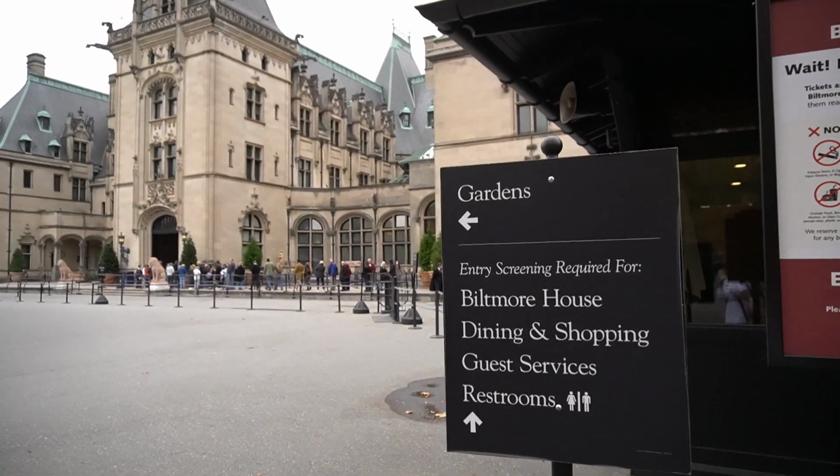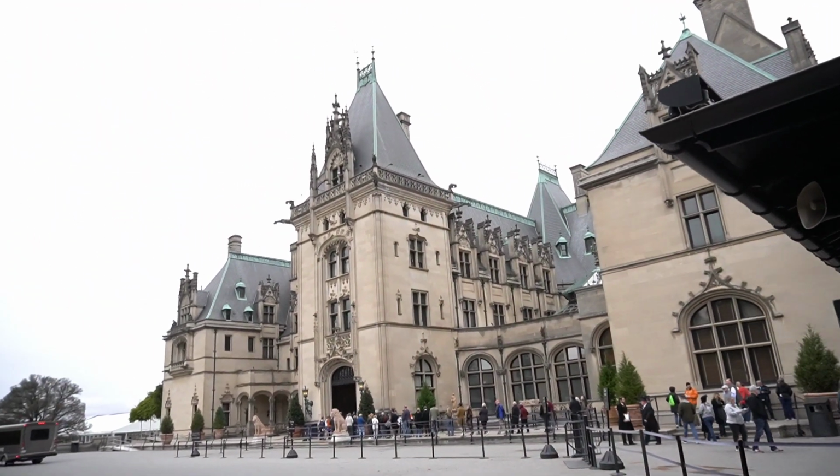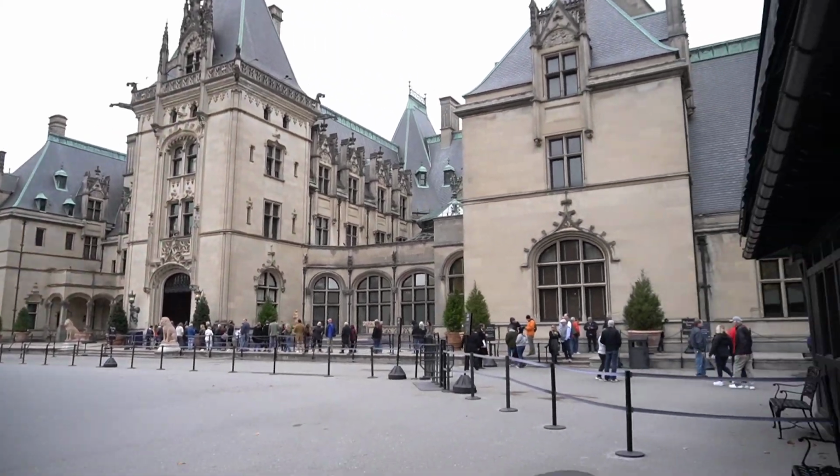Alright, so yung entry namin sa house is 12:30, no? So anong oras na? It's already 11. So, punta ba muna tayo sa gardens? Okay, so, punta na lang muna kami ng gardens since 12:30 pa yung entry namin sa Biltmore House. So, let's go!